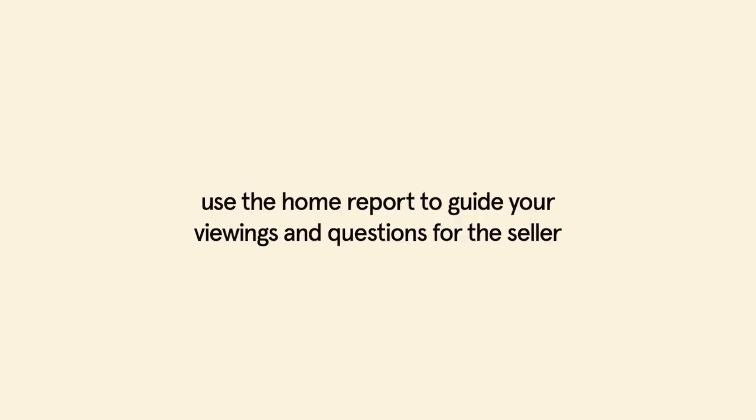The second tip is to read the home report really well and use this to guide questions for both the seller's solicitors and the seller when you speak at the viewing, and hopefully you do get to speak with them at the viewing. There may be red flags in there, so use that to consider any future spending you would need to make on the property. A lot of the properties here in Edinburgh and Glasgow to a certain extent are old Victorian tenement buildings, so it's very likely that you'd need cash put aside to repair these things in the future.